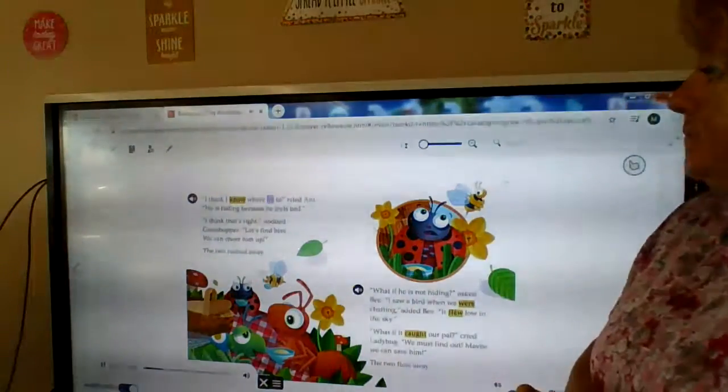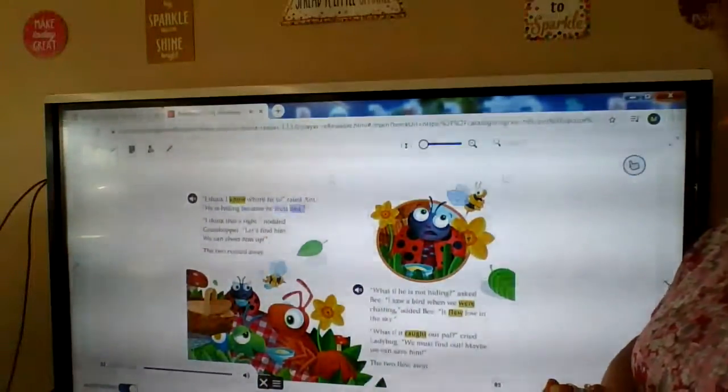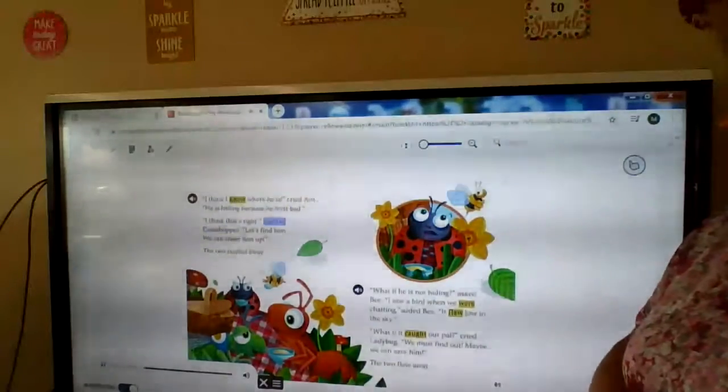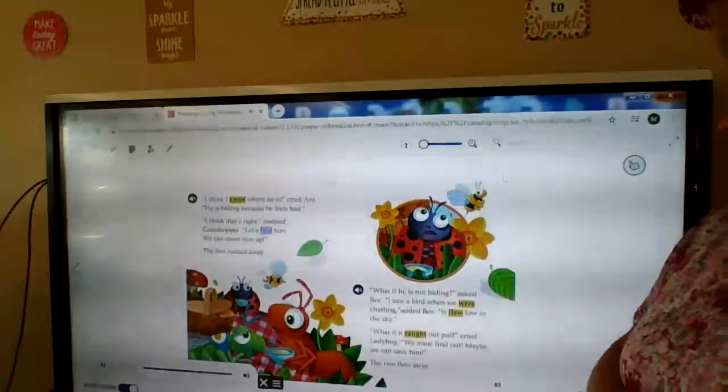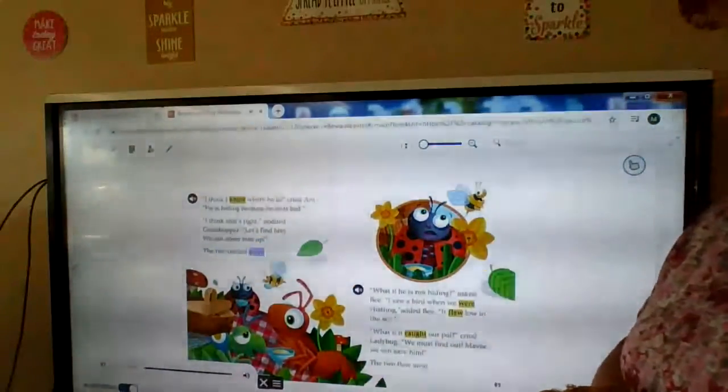I think I know where he is, cried Ant. He is hiding because he feels bad. I think that's right, nodded Grasshopper. Let's find him. We can cheer him up. The two rushed away.